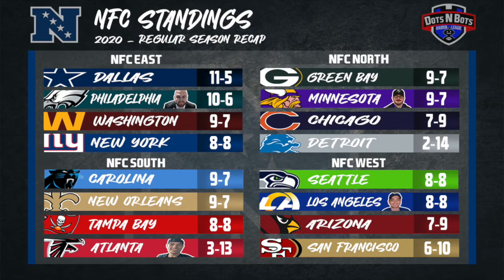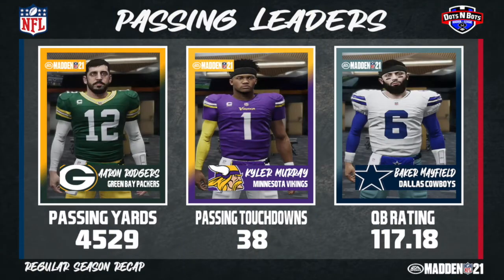First things first, we are going to look at the passing leaders, starting with the vet in Green Bay, Aaron Rodgers, who led the league with 4,529 passing yards. In the touchdowns department, we have Eric D's quarterback Kyler Murray, who threw for 38 tutties. Speaking of 38 touchdowns, Baker Mayfield also tied that mark, but added to it with his league best 117.18 QBR. Great year for the quarterbacks.